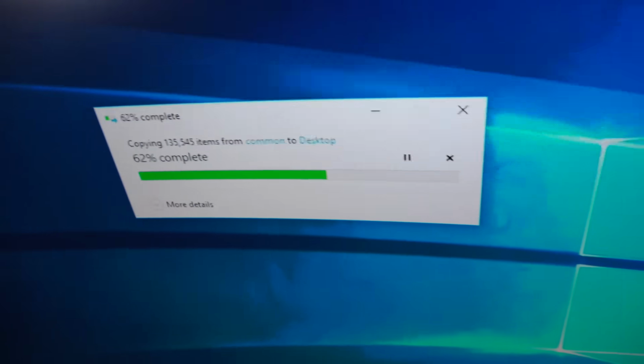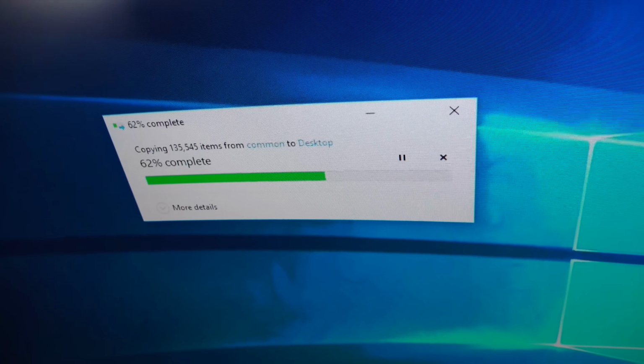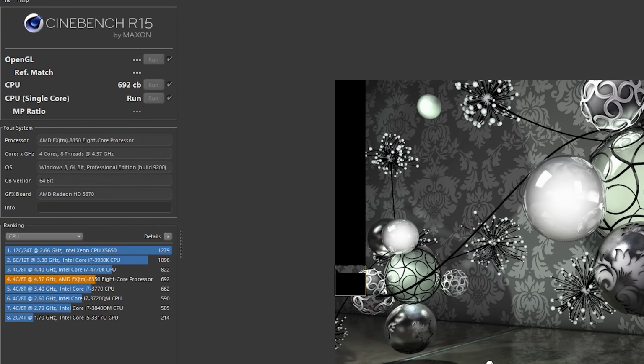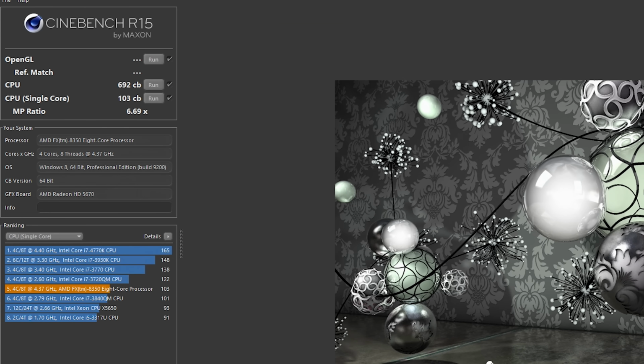I also have run a Cinebench score, and we're getting close to, I think it's 700 points, which is actually not bad for this little 8-core, especially for the money I paid for it. Single core performance, you guys have been requesting that, got to around about 100 points on the single threaded performance.